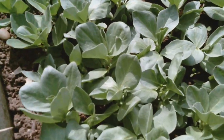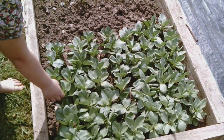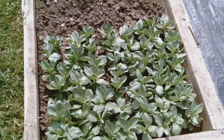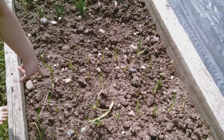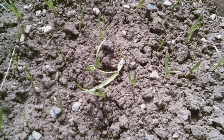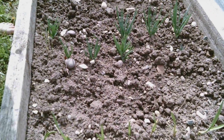Do you know what's in this one? Yeah, those might be lettuce. No, they're not lettuce. Those are late broad beans. Onions. Oh, those are some late garlic. Oh yeah, garlic. Because they were reduced, so we picked up some reduced bulbs, didn't we? The big ones are at the allotment.